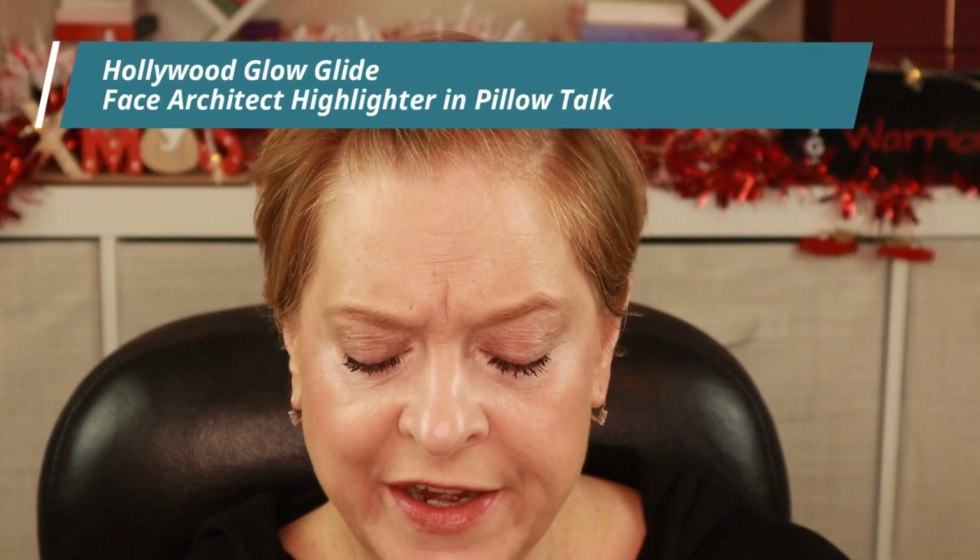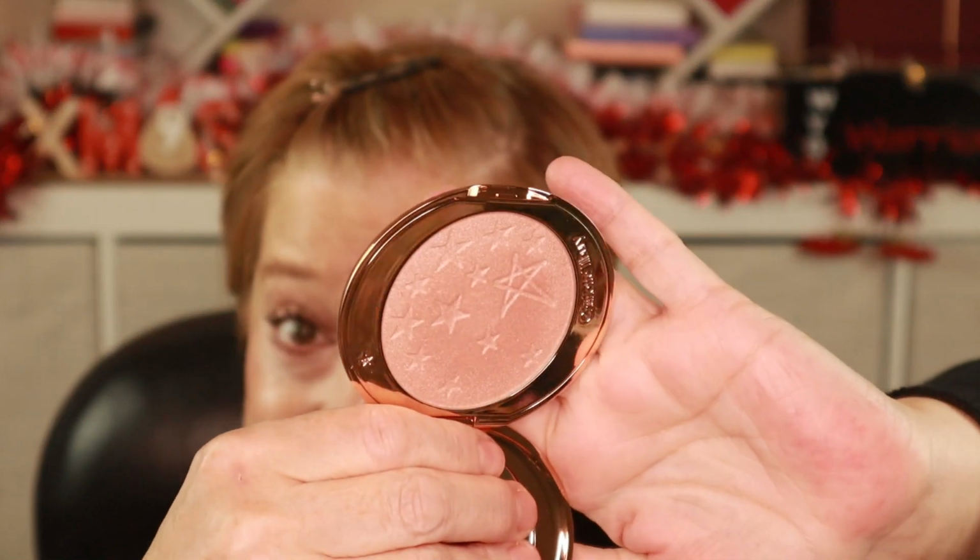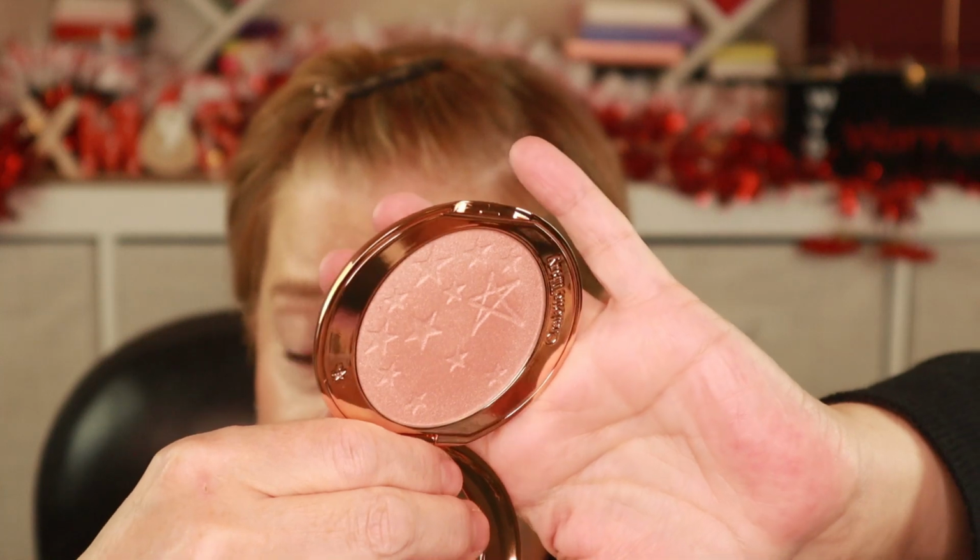And the highlighter is another product I got in the mystery stocking. The highlighter that came in the mystery stocking is the Hollywood Glow Glide Face Architect Highlighter. And this is in the shade Pillow Talk, which, shocking. This is what it looks like, and it has a beautiful, soft, pillow talky pink undertone. All right, let's swirl it around and see what kind of formula it is. Like, meaning, do I have to go gentle, or can I go ham, or how's it gonna look?